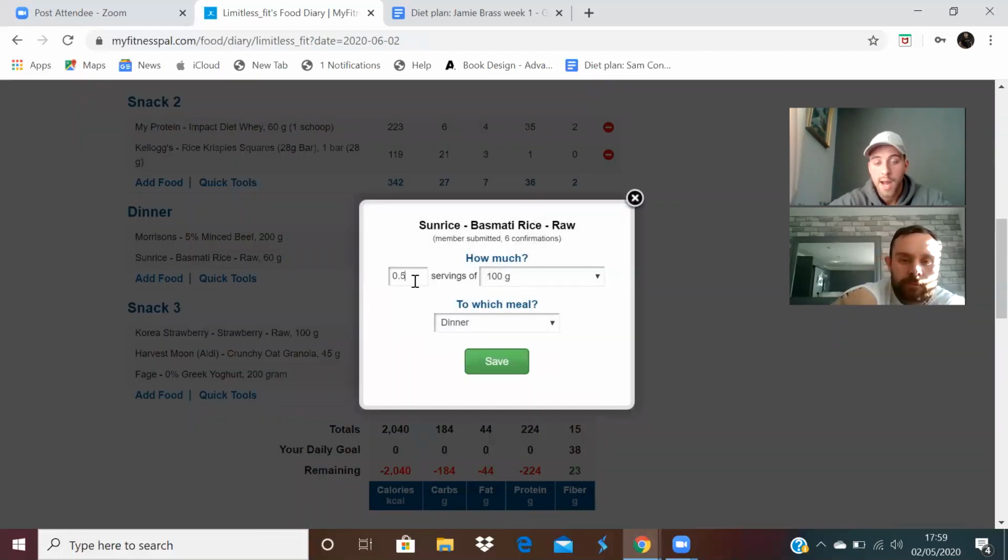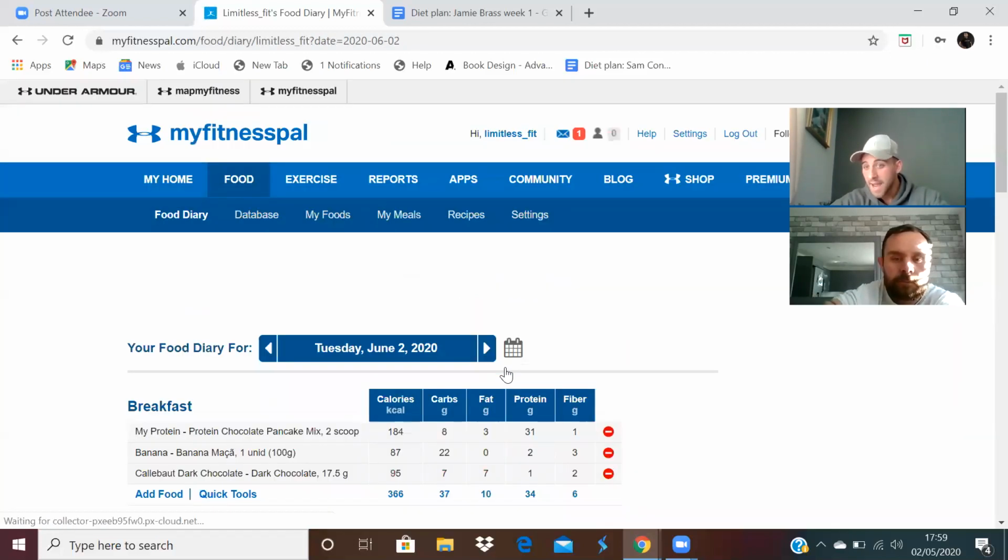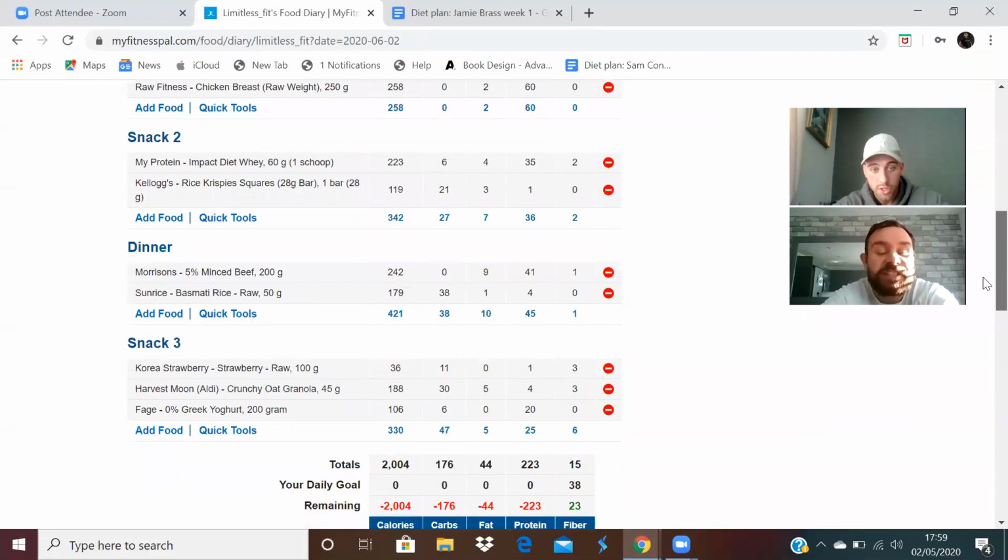So if you can kind of pre-plan, I know it's been a bit tedious going back and forward with you, but as you get better with it, 10, 20 minutes a day having a look at your macros for your pre-planned meal plan the next day could be the difference between you staying on track and hitting your numbers and having that extra snack and going over. So I've just adjusted that down.